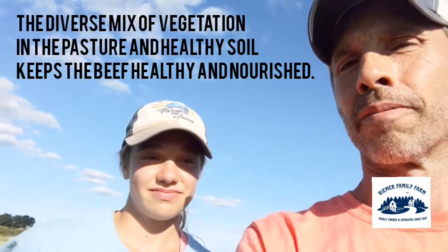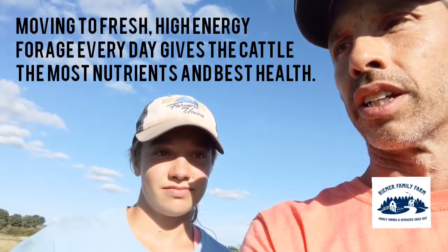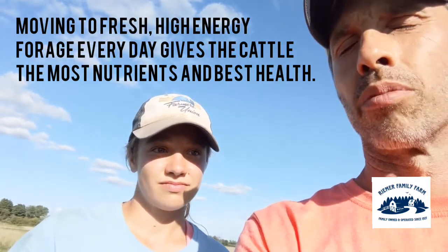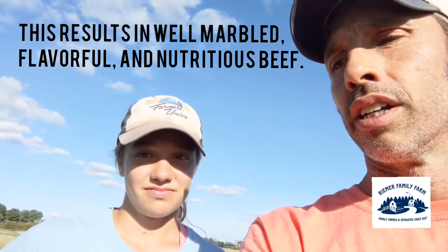When they tear off the tops of these plants, the plants are stimulated to put down more roots, and like I mentioned about roots earlier, that's what keeps the cycle going and increases the soil health. And of course, being out here, the cattle are getting a diverse mix, like a salad. If we were eating healthy salads like that, we'd stay healthy too. They're moving away from flies and manure every day to fresh pasture and getting some high energy forage. So we've noticed a real increase in animal health, but also in the flavor of the meat. We can really tell the difference when the animals have a diverse mix of grasses and legumes to graze on.